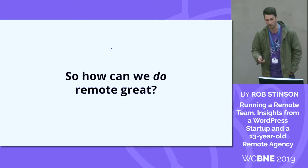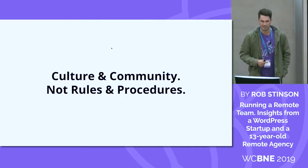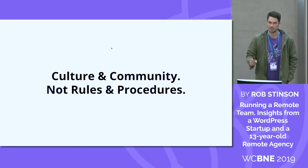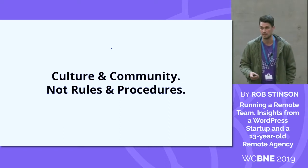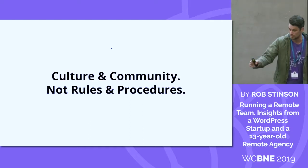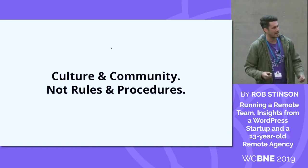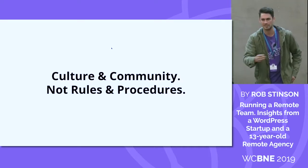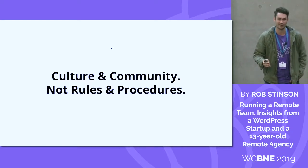So how can we do remote great? If I can wrap anything around all of this, it is about culture and community, not rules and procedures. If a company said, we're going to roll out remote, we've seen the figures and we can reduce overheads by 15% in 2 years if we convert 30% of our workforce to remote, so these are the procedures we're going to implement, that department, that department, 3 days of the week, and they map it all out and hand over a how-to book, a set of policies and procedures to the workforce and say, all right, execute that and we're remote now. No, it doesn't work.